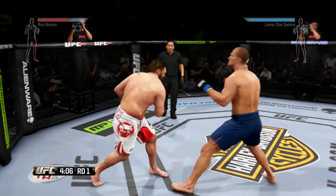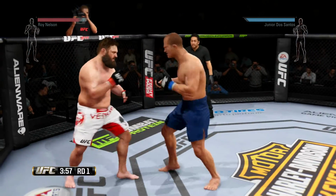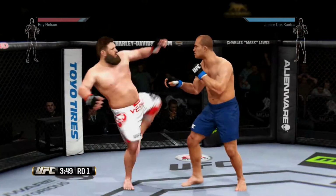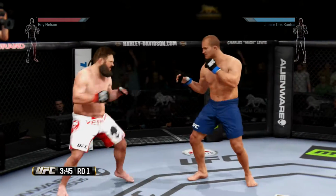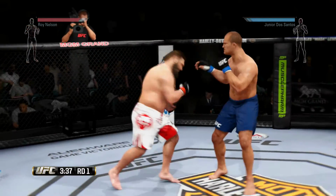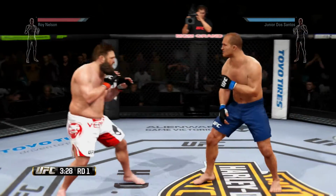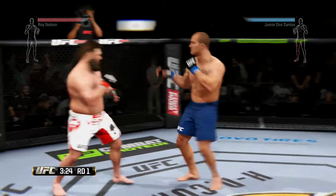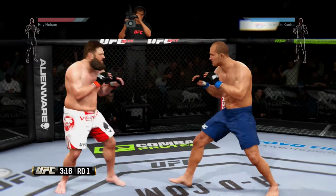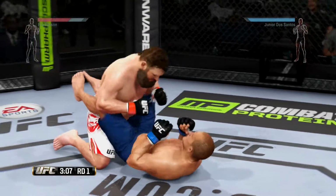Dos Santos gets hit with that inside leg kick. Wow! Good inside leg kick. Both men came out hard. Dos Santos gets caught by the overhand right. Very nice kicks. Oh! What an exchange! Oh, knee! He's down! That's a vicious diving punch to the head.